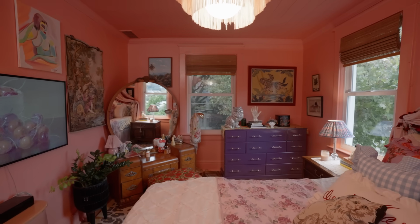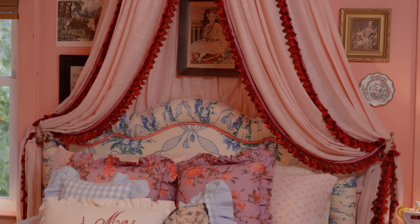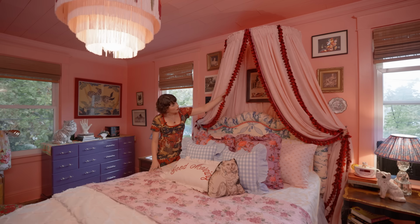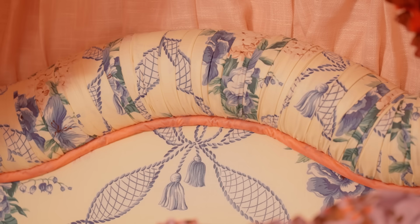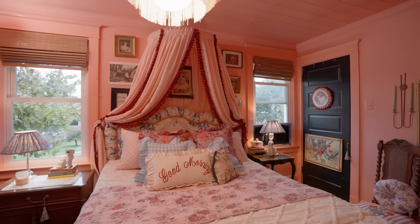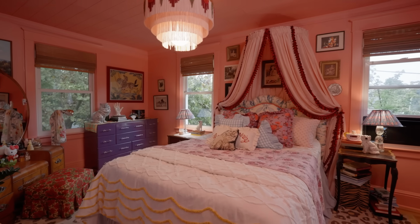Welcome to my bedroom. I call this the Pink Palace. I added this really cool canopy. These are just plain curtains that I got on Amazon, and I did cut them and layer them. I added 3 layers of these tassels and the velvet ribbon to kind of create like a stripe effect. I also added velvet ribbon to this vintage headboard that I got to kind of make it feel a little more punchy. I got the inspiration for the canopy on Pinterest when I was looking at English cottage homes, except they were a lot more grand. So I kind of try to keep things a little more casual.